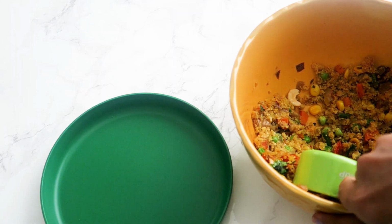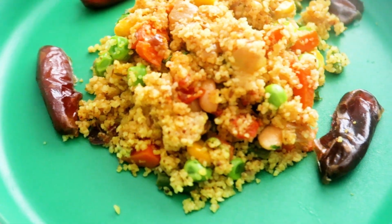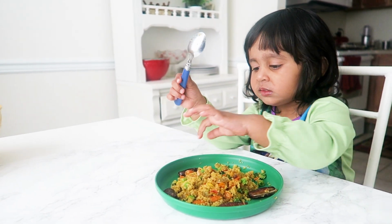Half a cup of this upma is about 100 calories, and I serve her with some chopped dates, giving her 2 dates. So together this meal is approximately 150 calories.